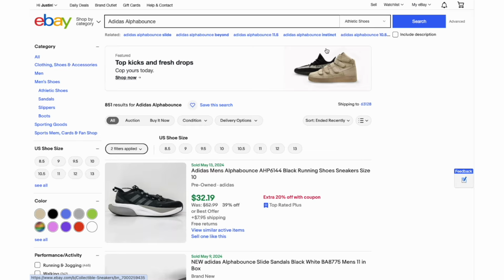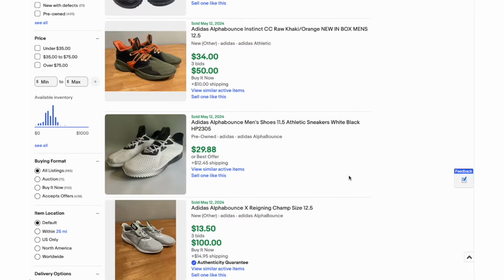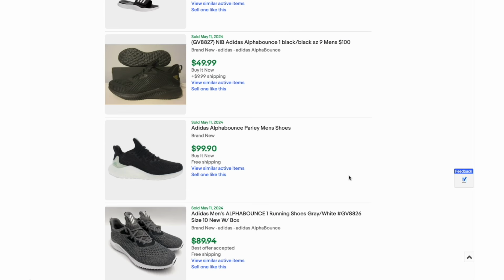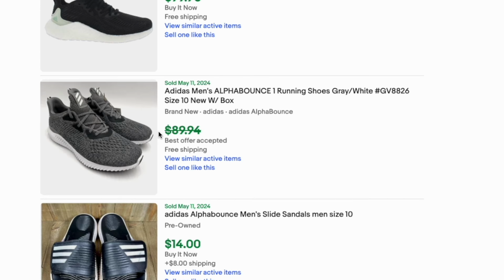And so what you can do is go through your search results. For example, I'll just do a random search here, for Adidas Alpha Bounce. This is a pair of shoes that I sold a couple weeks ago. And let's just find one here that has a green slash through it. So here's one, $89.94, best offer accepted. So it sold for no more than $90 basically.